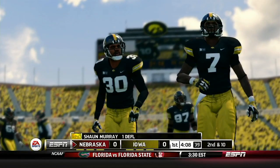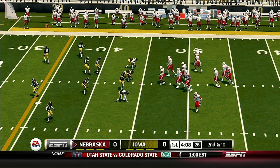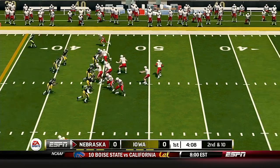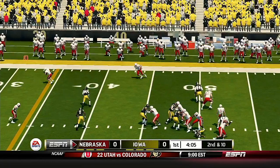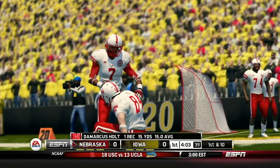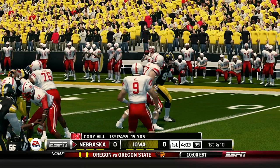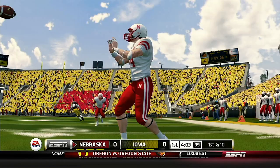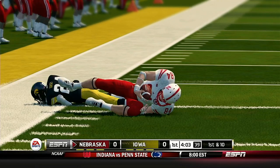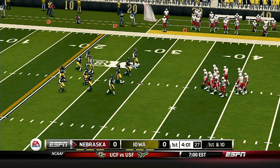Intercepted. This just shows you that you don't need to be sacking the quarterback to disrupt the passing game. Caught, open field. And down he goes around the 30-yard line. That's a gain of 15 on the play. First down. First down, 10 to go. Ball on the 30-yard line.